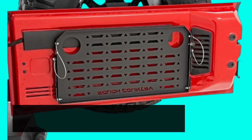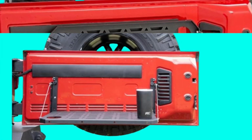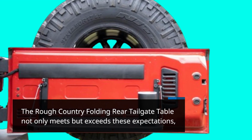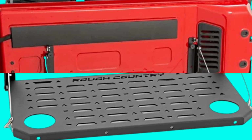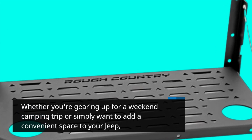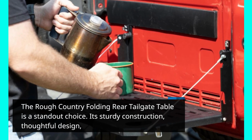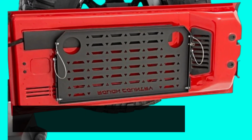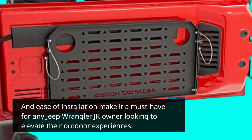As enthusiasts ourselves, we understand the importance of quality and functionality in Jeep accessories. The Rough Country Folding Rear Tailgate Table not only meets but exceeds these expectations, providing a robust solution for enhancing your Wrangler's utility. Whether you're gearing up for a weekend camping trip or simply want to add a convenient space to your Jeep, the Rough Country Folding Rear Tailgate Table is a standout choice. Its sturdy construction, thoughtful design, and ease of installation make it a must-have for any Jeep Wrangler JK owner looking to elevate their outdoor experiences.